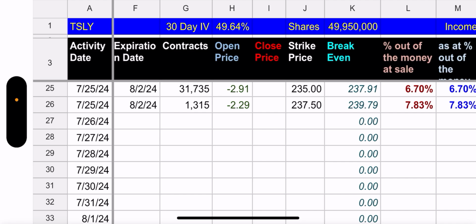31,735 contracts, 235 strike price. That's 6.7% out of the money. That's an expiration date of 8/2 though, which is 6 trading days now. And then the other position is 1,315 contracts, 237.50 strike, 7.83% out of the money.